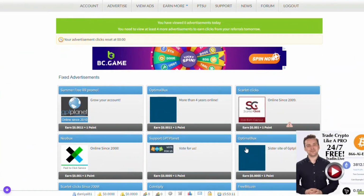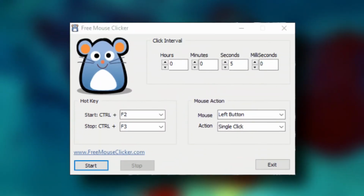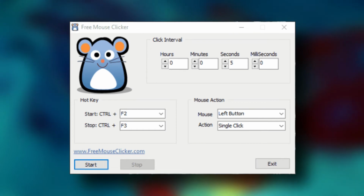As the image appears at the same location every time on the GPT Planet, you can set the mouse cursor to that particular location and then set the time for clicking. It would click the image itself repeatedly and open up all the ads. You just have to wait and watch. Once it's done, you can come back to collect your money.